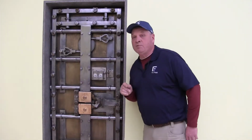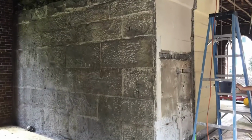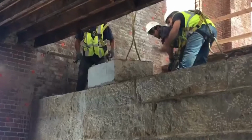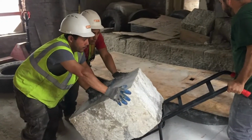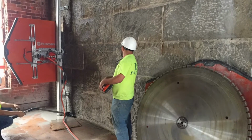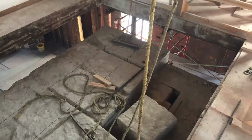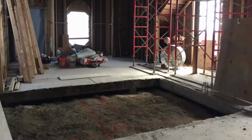What was unique about this building was we couldn't use cranes, we couldn't use backhoes in this building. So everything we did was all by hand. The removal of the vault, which was solid granite, 2 feet thick, was done by hand. We had to go out and buy a $90,000 saw to cut the vault up, the granite. We had to go in and reshore the vault because the roof and the floor was solid granite.